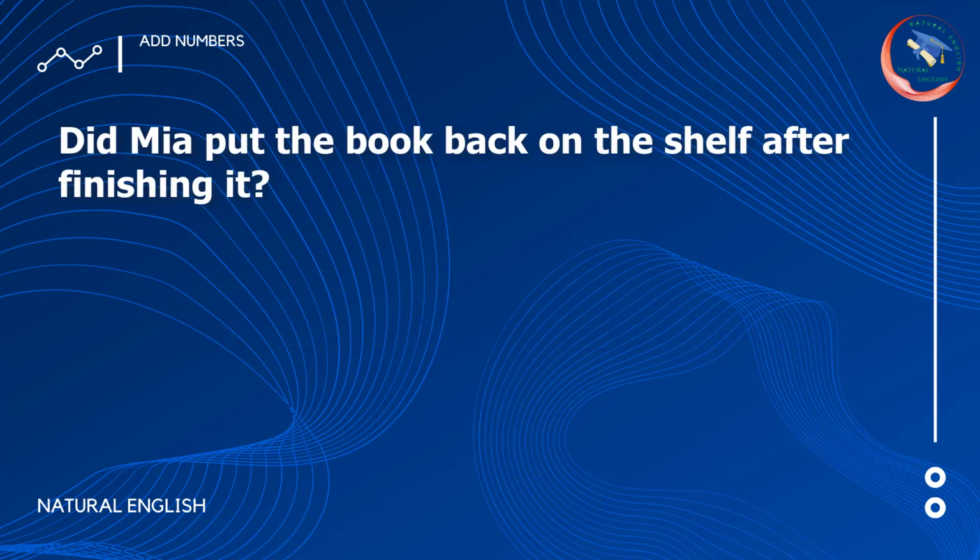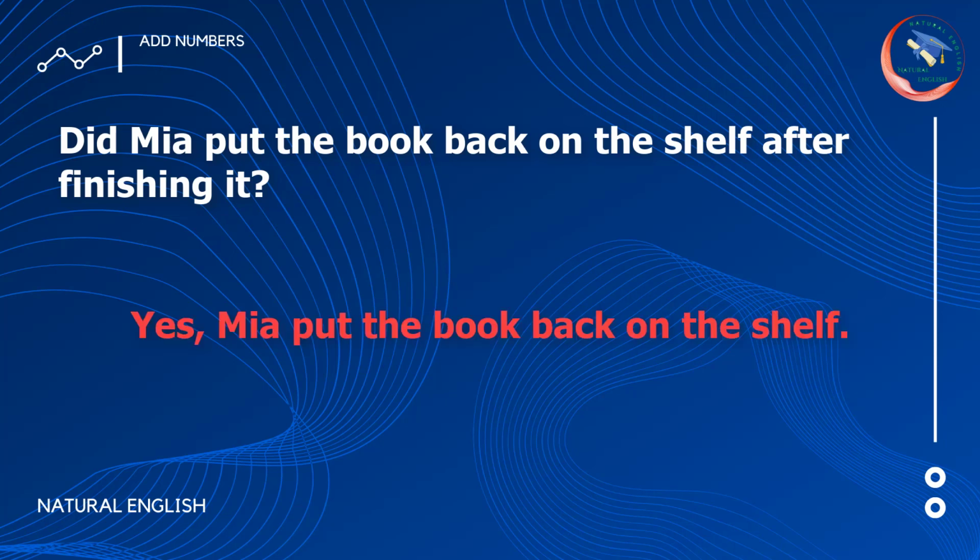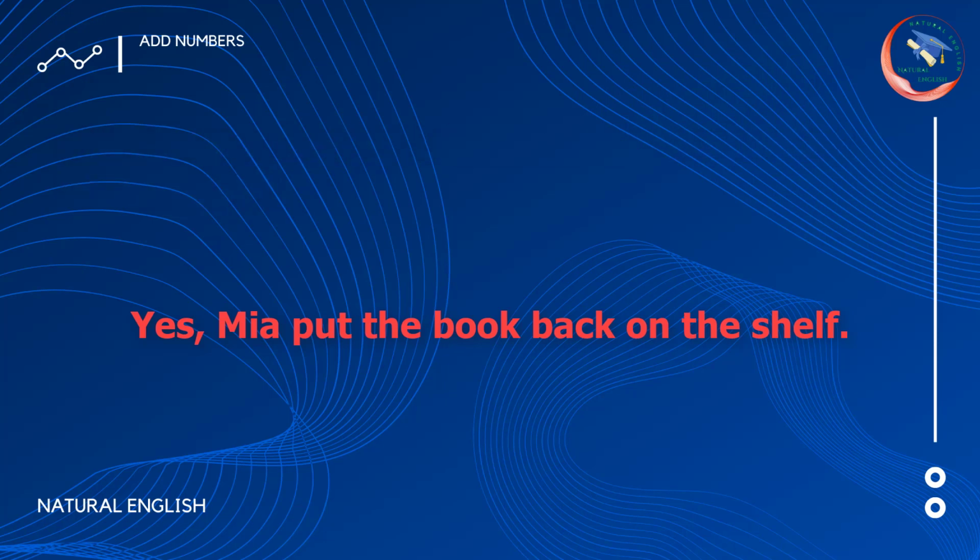Did Mia put the book back on the shelf after finishing it? Yes, Mia put the book back on the shelf.